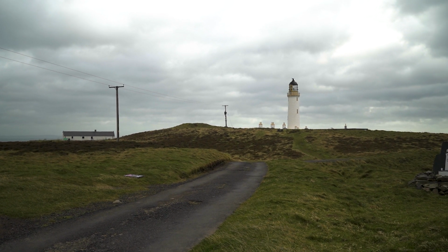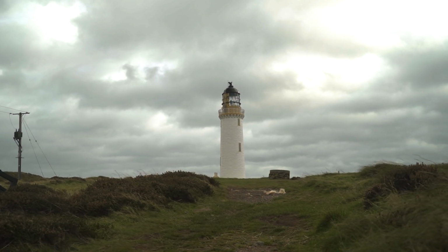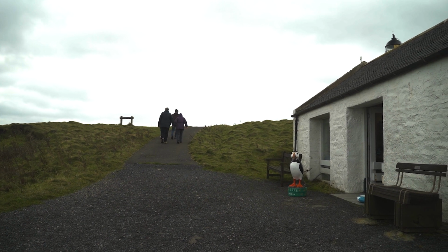The Mull of Galloway Lighthouse was originally built in 1830. This 26-metre tall beacon sits 99 metres above sea level. And on clear days, it presents visitors with stunning views of Scotland, Ireland, Isle of Man and Cumbria. From the car park I battled through the winds, which at points almost blew me over.